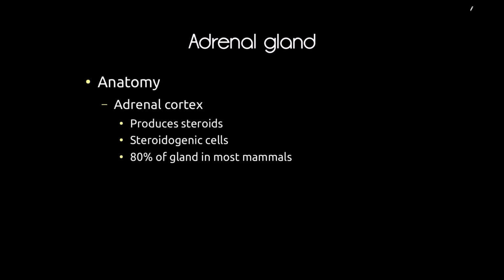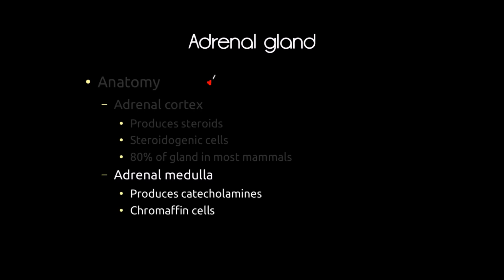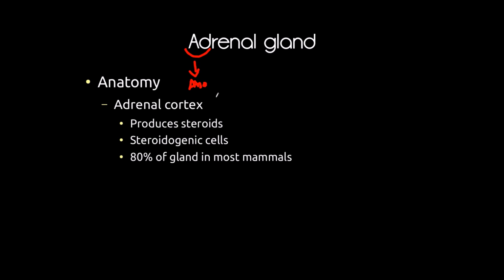Okay, let's go ahead and finish up the endocrine system by talking about the adrenal glands. These are located right above, on the superior side of your kidneys. That's actually what they mean: ad means above, and renal means kidney. So these are the above-kidney glands.